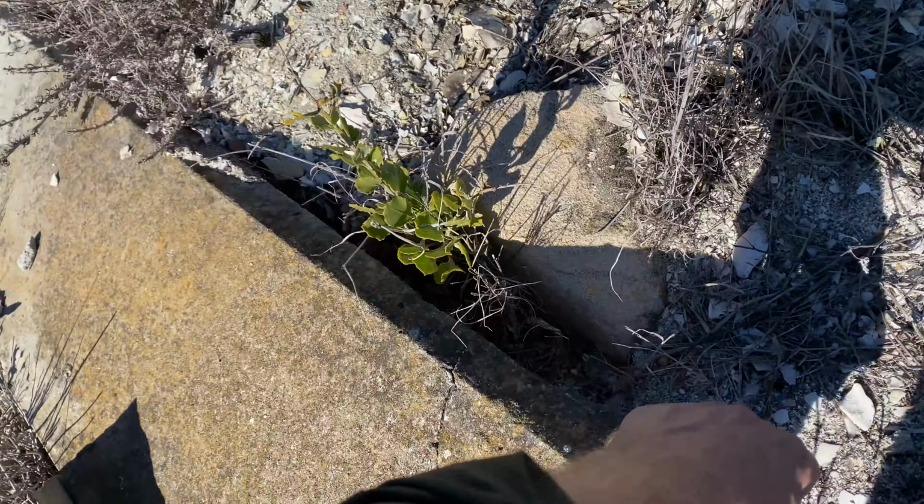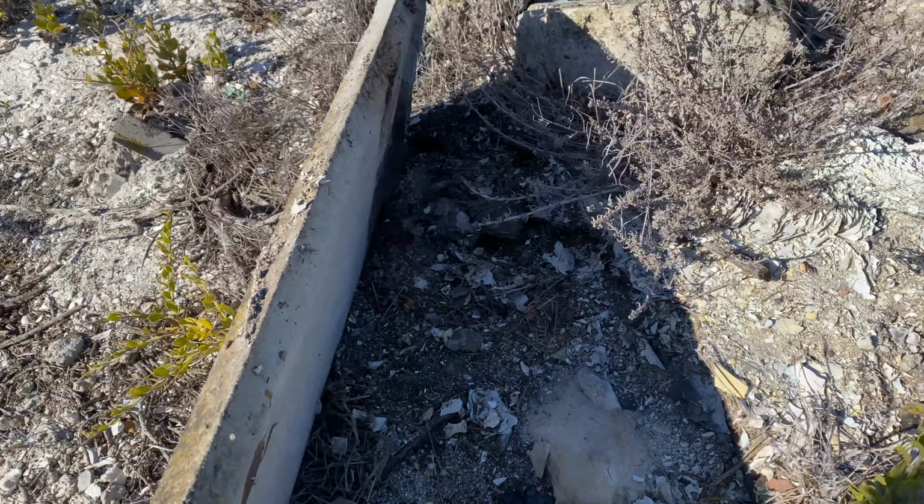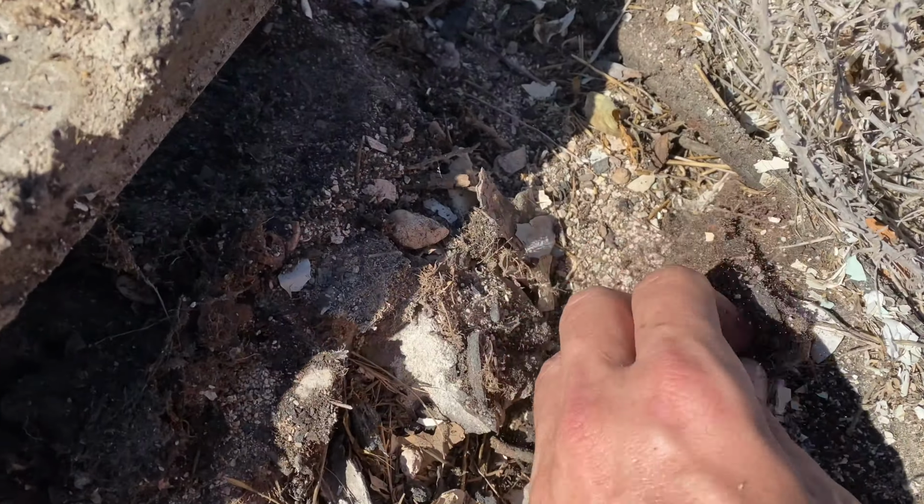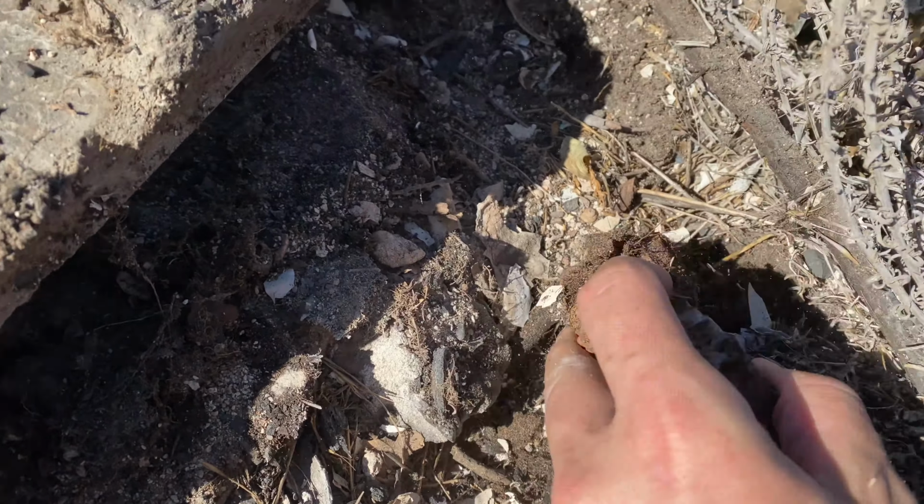Still out here just flipping. I haven't seen, oh, there's a little gecko. I haven't seen too much, but hopefully I haven't lost this gecko because I'm trying to film and catch stuff.